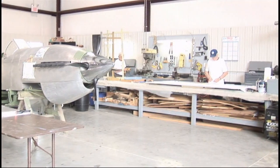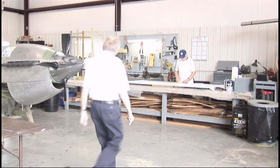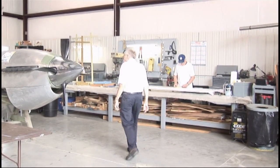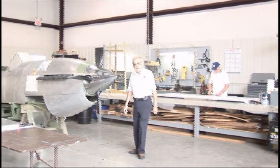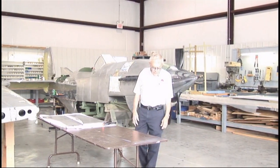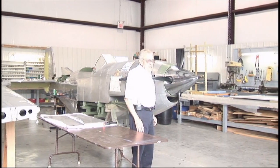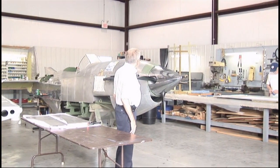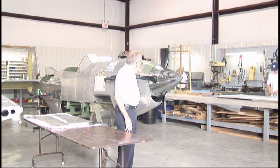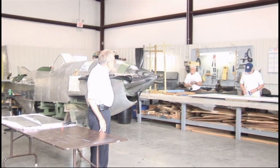Located back in the corner over here, Dick Wood, a World War II Navy pilot. He was pilot of a Martin Mariner seaplane. He's been working on a P-51 replica.